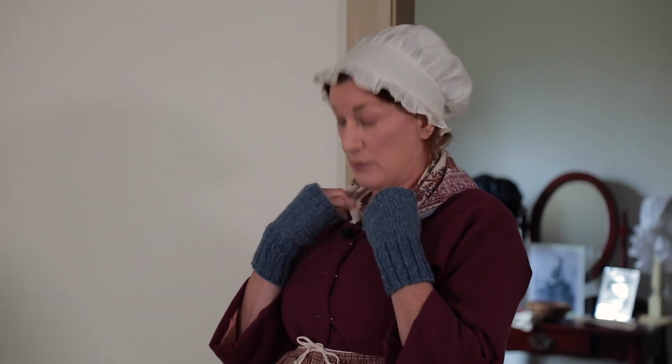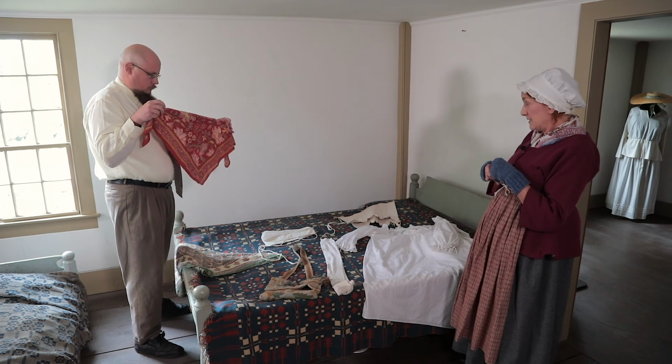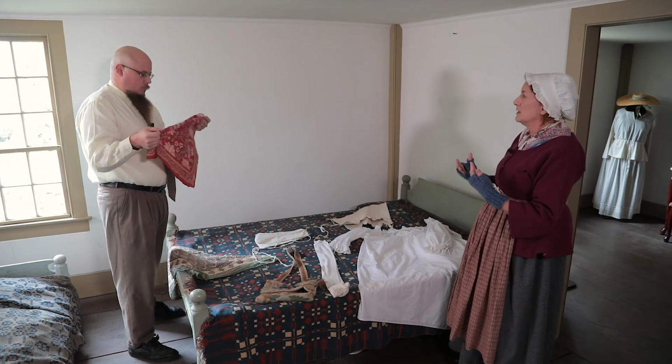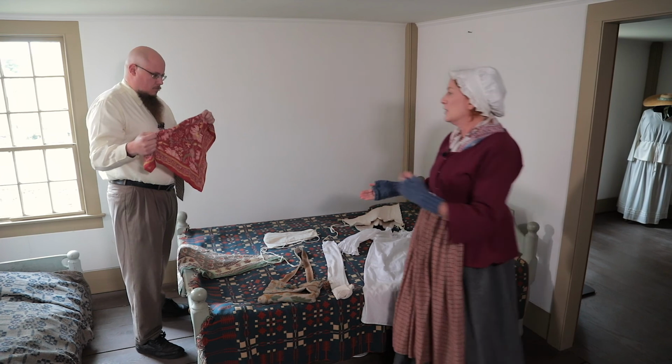Another thing that they would have to wear too is what we call a fichu. And you will notice that I'm wearing a fichu or a neck kerchief. They could be plain white, which was very common, or off-white. And they could be very colorful. Some were block printed, and used to embellish a plain gown, just to add some color. Instead of a drab brown or an off-white, they would add color with their fichus.